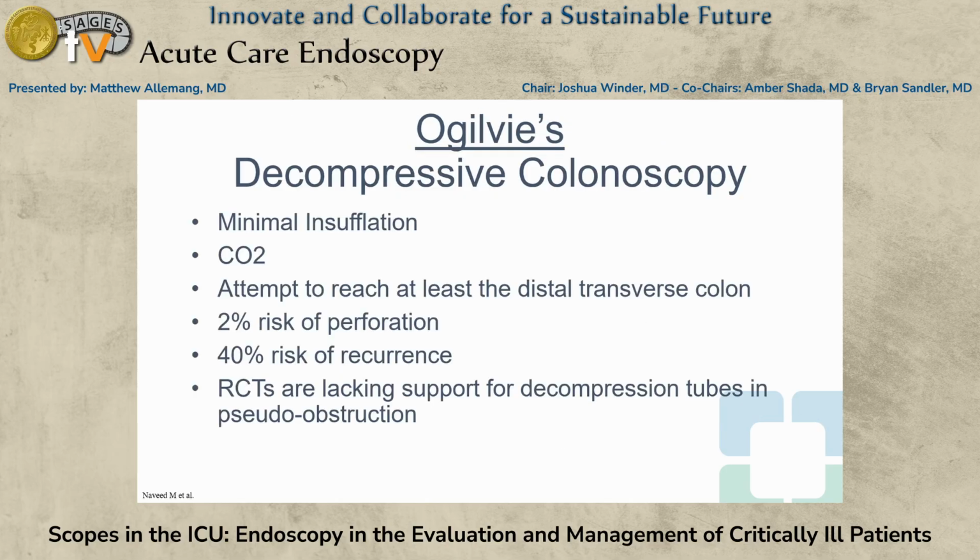So, things to remember when you're doing colonic decompression. This is the role for CO2 if you have it at your facility and can fit it on the travel cart. You want to use minimal insufflation, reach at least the distal transverse colon, and suck down as much of the extra gas as you can. There's a small risk of perforation, a pretty high risk of recurrence, and I'm always amazed by the tiny tubes that are placed in that I don't really think help at all, but everyone likes to feel like the tube helps, so they put it in anyway.